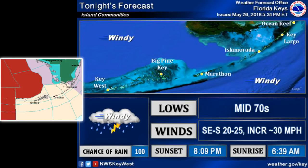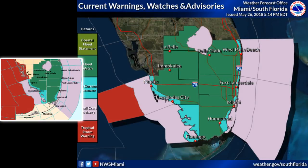Here's what the local offices are all saying this evening. This is from the Florida Keys. Windy, chance of thunderstorms, 100% chance of rain, into the mid-70s. Tropical storm watches just offshore. Rip current advisories there, rip current statements in the sort of bluish colour, and lots of flood watches in effect in southern Florida as shown here. Small craft advisory in the purple out at sea.